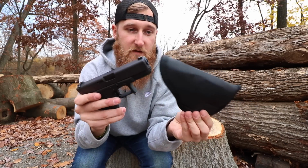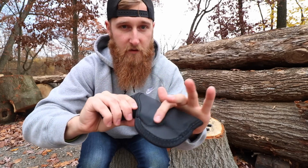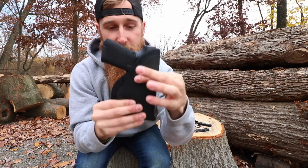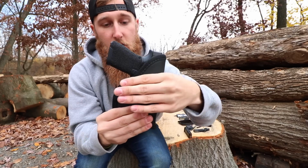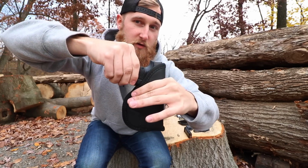So this one is made specifically for the Glock 19. And the way it works is that it's made out of this material. It's literally a sticky holster. So the pressure between your body and the belt that you're putting it inside your waistband will be enough pressure to hold the holster in place even while you're drawing the gun.